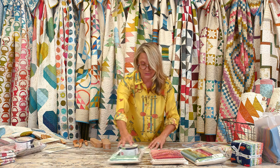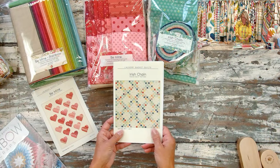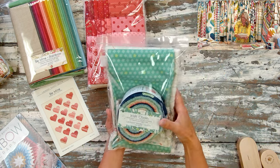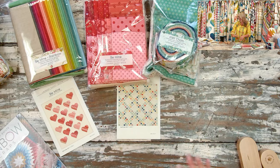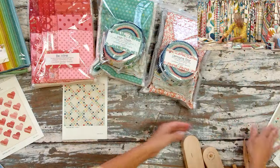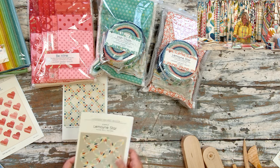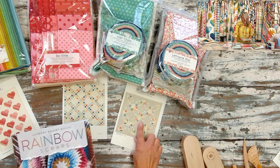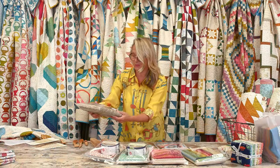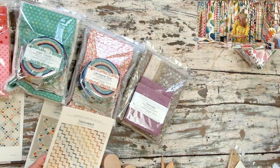Another pattern that I know that we have on our website is Irish Chain. This pattern is also available through the book, and this kit is made with our Sweet Rite collection. It's super, super cute, perfect for a little girl or little boy. Lemoyne Star is another one made with jelly roll, and we have as well the pattern on our website as the kit, but also this pattern is in our book right now. Then we have a beautiful seaweed kit, and again, pattern in a book or available by itself.